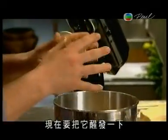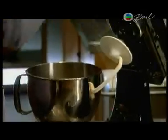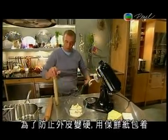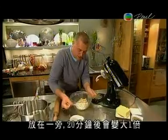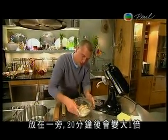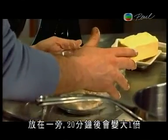And what we need to do now is prove that dough. In order to prevent sort of skin forming on top of the dough, we need to cling film it over. Now that, left in the right place, will take about 20 minutes to double in size.